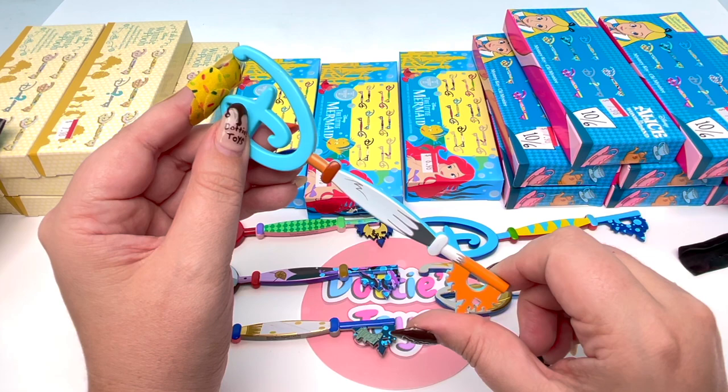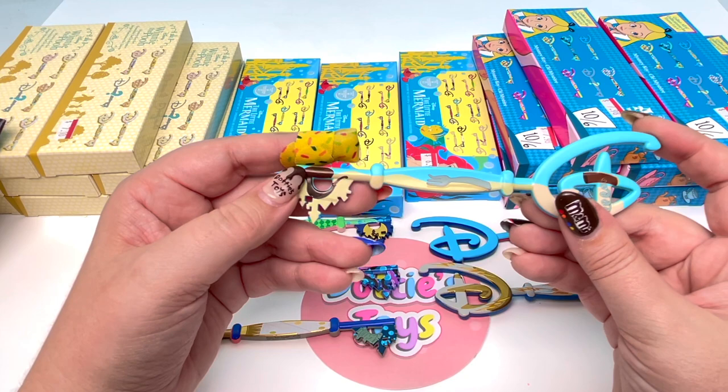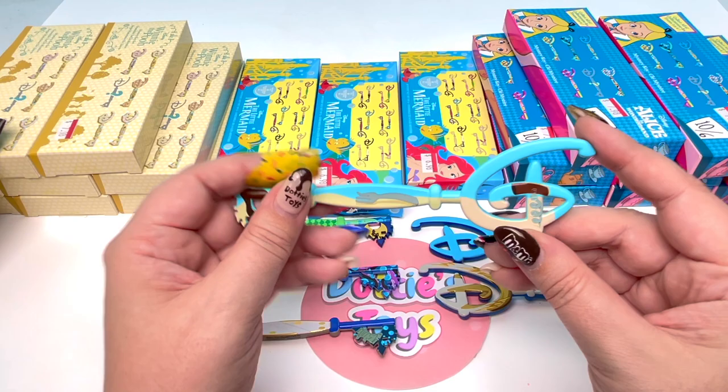Scuttle's little wing right there. I love that detail so much. So let's go ahead and go to the back. It looks like we have our little dingle hopper. Oh, I love that so much. And we have the little corkscrew. This is, oh, I'm so happy.